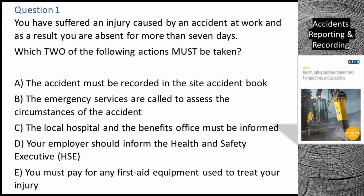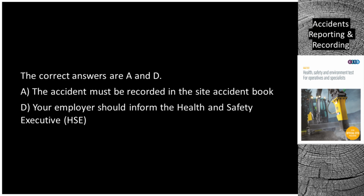Question 1. You have suffered an injury caused by an accident at work and as a result you are absent for more than 7 days. Which two of the following actions must be taken? A. The accident must be recorded in the site accident book. B. The emergency services are called to assess the circumstances of the accident. C. The local hospital and the benefits office must be informed. D. Your employer should inform the Health and Safety Executive, HSE. E. You must pay for any first aid equipment used to treat your injury.